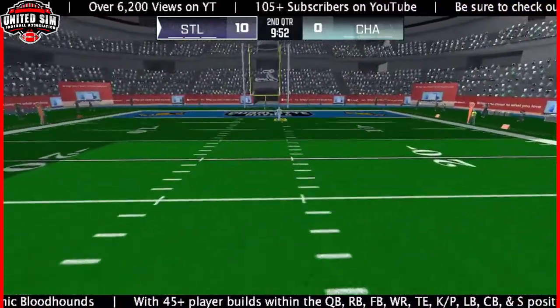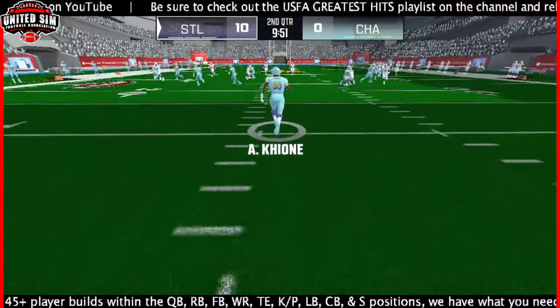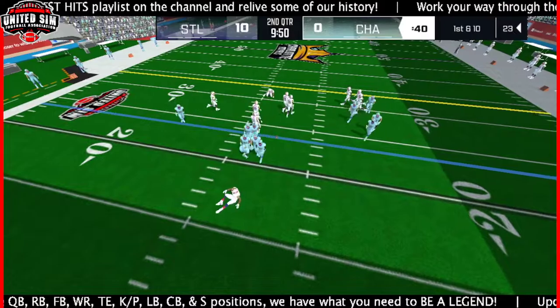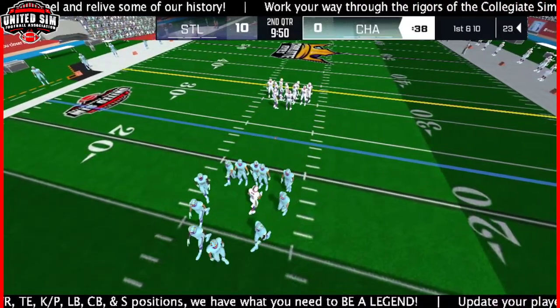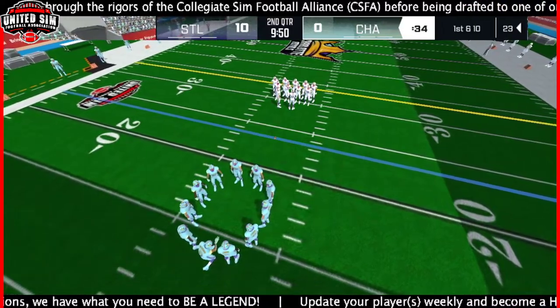This has been a very physical game, and it's really taken its toll. Number one kicks it away. Number 89 catches the kickoff. The home team needs to execute on this drive if they want to start eating away at that lead they've let the other team build up on them.